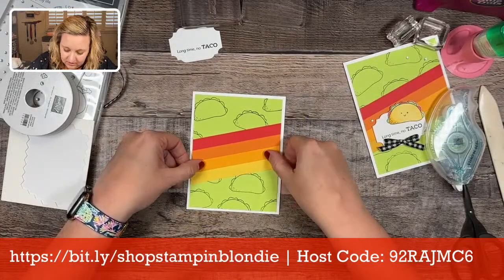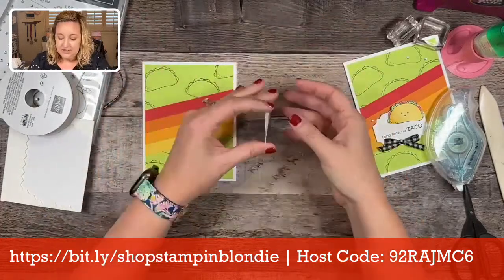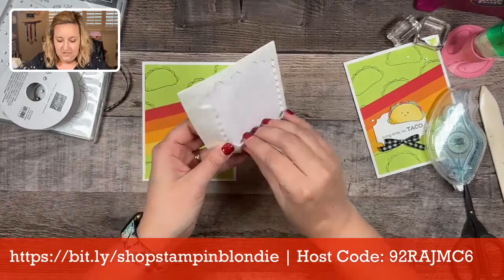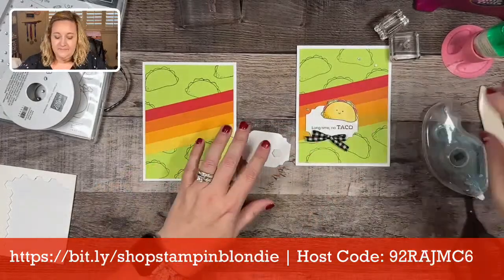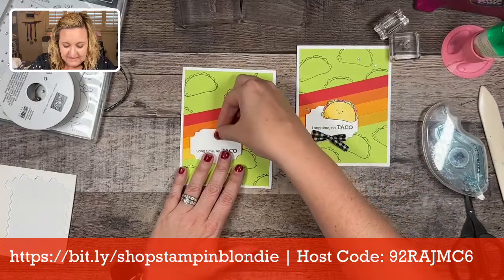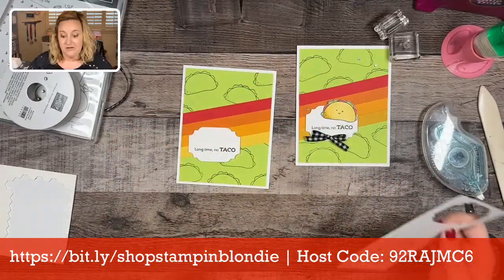Go right in the middle. Our Long Time No Taco, that's gonna go on with Stampin' Dimensionals, and it's gonna go towards the bottom of our rainbow. Yes, bright colors, that's all I could envision using with this stamp set. I don't think I could use anything else but bright colors.